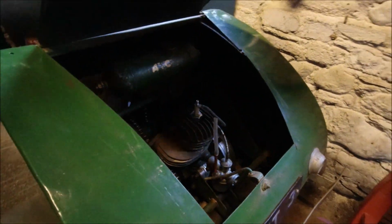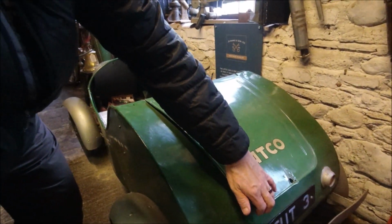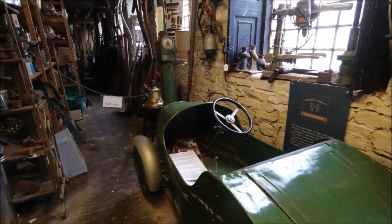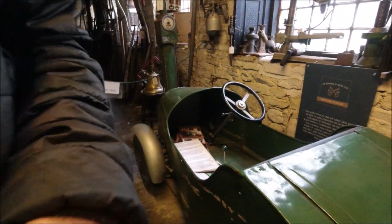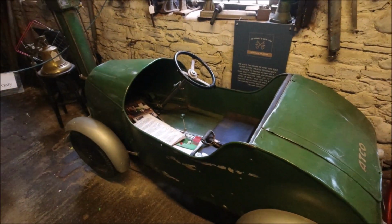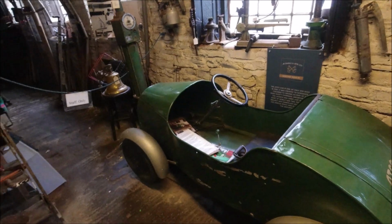I've never heard of one of those before. I've heard of the Atco. Atco was a lawnmower manufacturer. Was it? Yeah. Well, when you look at the colour, I suppose it's... and the engine. Yeah. Took three.